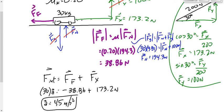What makes this question different than the last question? The coefficient, obviously, and having to deal with the normal force and recognizing, not remembering, but recognizing that the normal force is not just m times g. It almost always is for us, right? 30 times 9.81, but this time it's not 30 times 9.81 because it's being helped by the y component of my applied force.